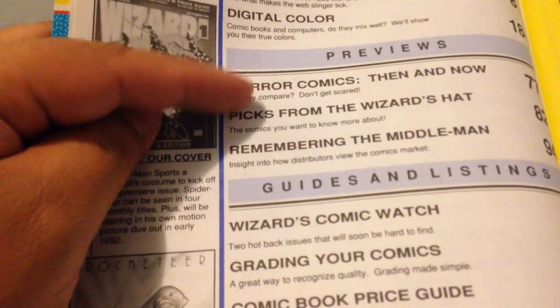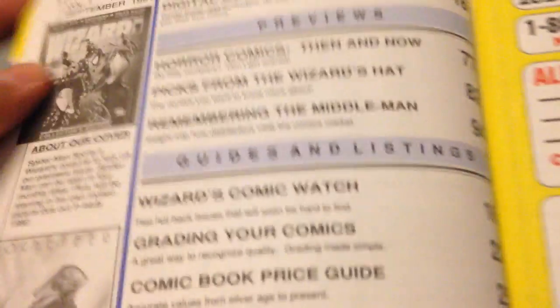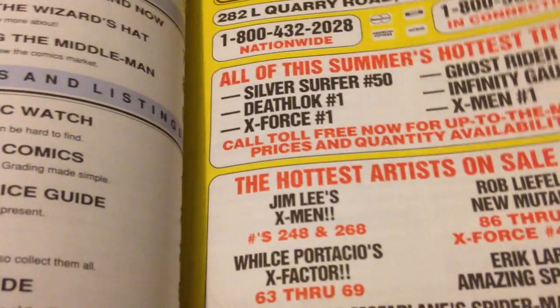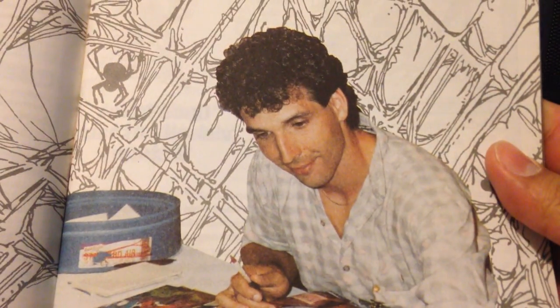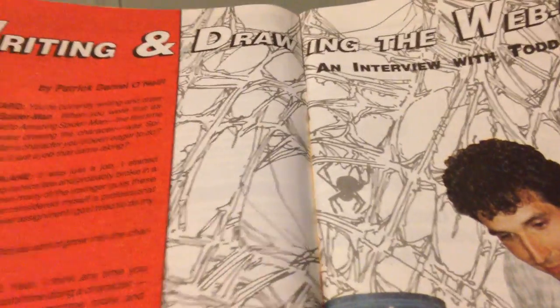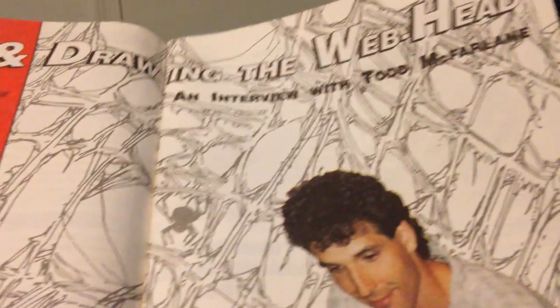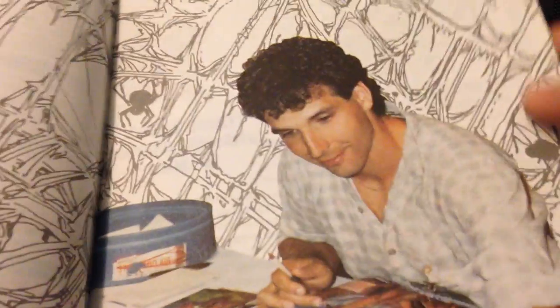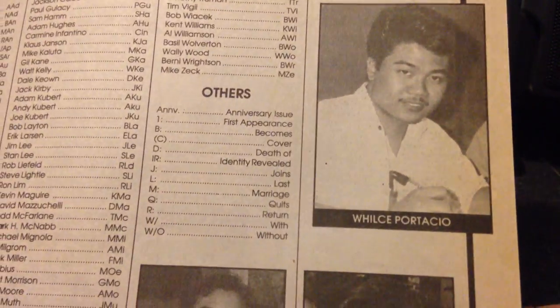Horror comics, then and now. I got to read that article. Now, at the time when this came out, I didn't really read the articles that much. There's an early picture of Todd McFarlane. You all know who he is. He has his own little article here, writing and drawing the webhead. An interview with Todd McFarlane. All right. Not going to really... Some early pictures. I'm pretty sure you guys know who all these people are.